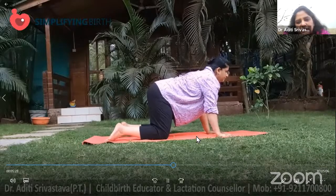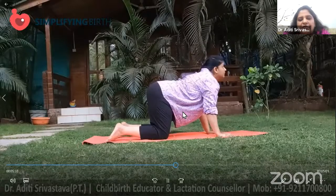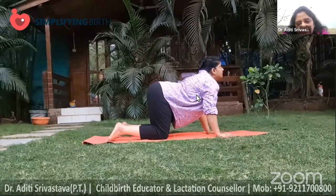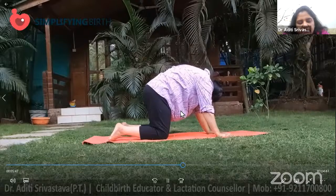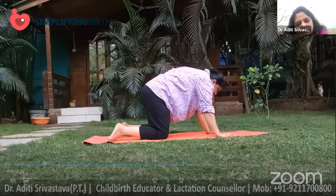Again, many mothers will complain, we are having stretch at abdomen. When we move, our abdomen gets pressed, our baby will be harmed. So all those things do not hold true. It's a very useful and beneficial exercise for the entire spine. It stretches, it mobilizes it, it tones the abdominals, helps in better positioning of baby in the late trimesters.